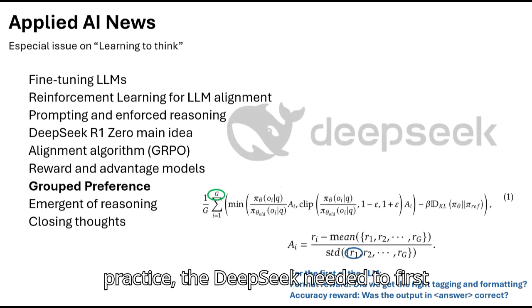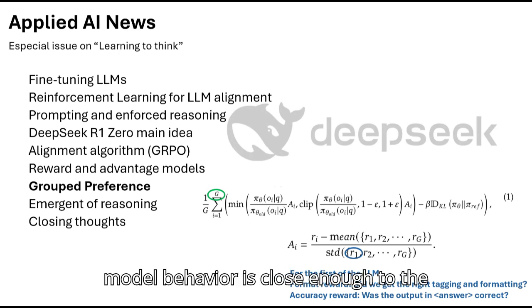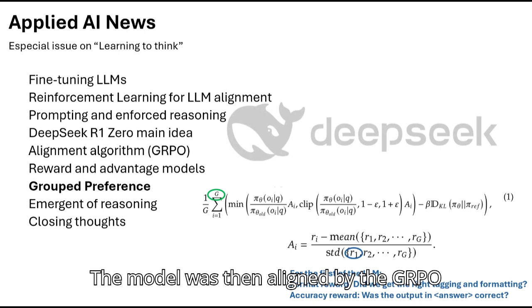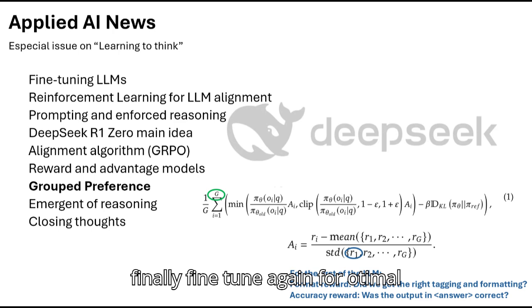In practice, DeepSeek needed to first fine-tune the base model so that the model behavior is close enough to the desired outcome with specific formatting. The model was then aligned by GRPO, a form of reinforcement learning, and finally fine-tuned again for optimal outcome.